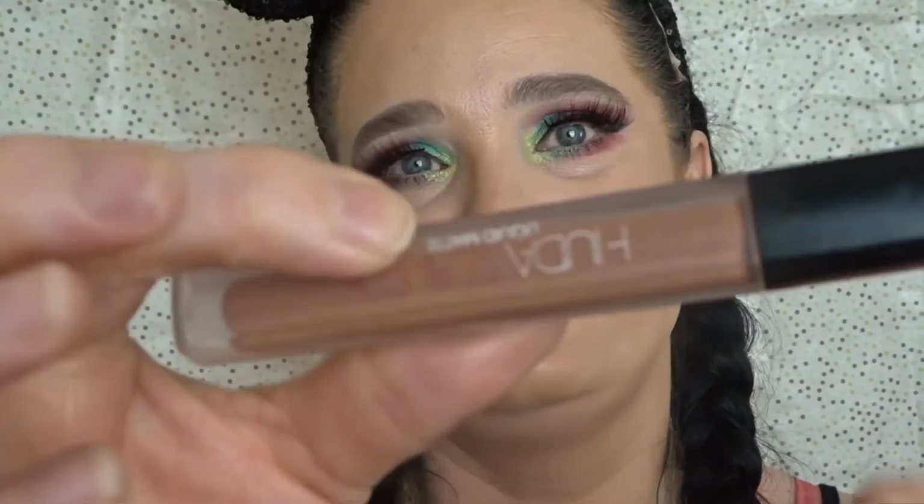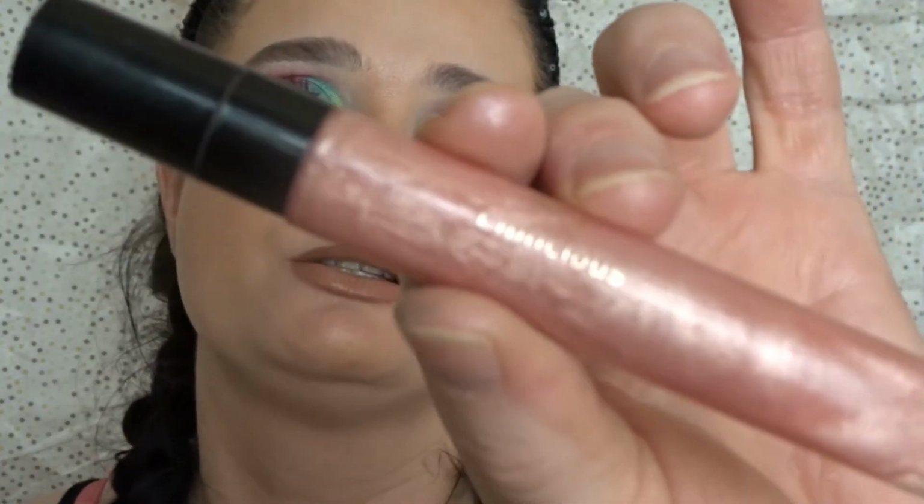For lipstick, I'm going to go in with a Huda Beauty Liquid Matte Lipstick in Girlfriend. And then I'm just going to go in with a lip gloss. This is the number 7 Lip Luster lip gloss. And I'm just going to pop a little bit of that in the centre.